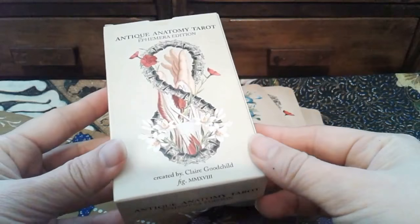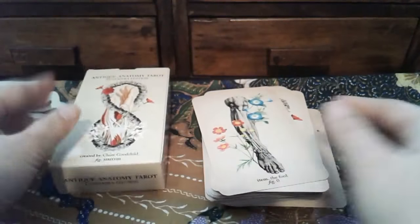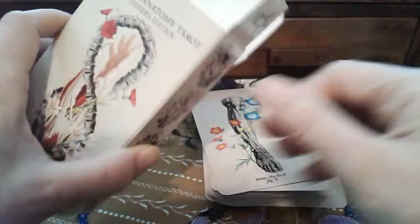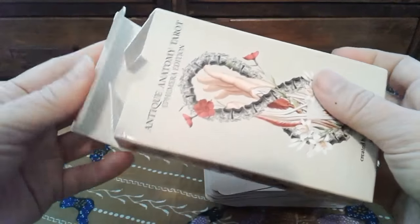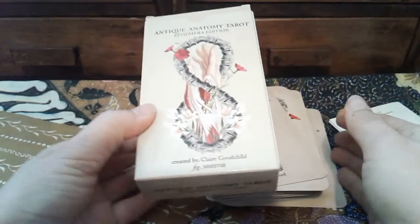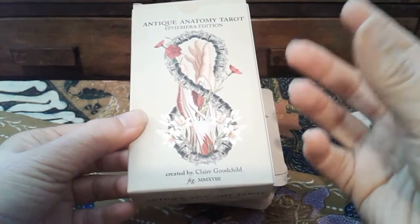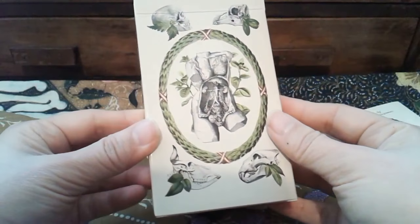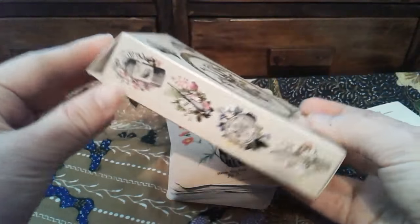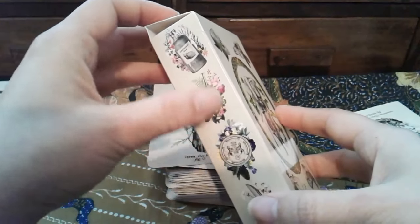So this is Antique Anatomy Tarot in a way that the Deviant Moon, Patrick Valença, has his universe. And with different decks, you can still see that those decks feel like they came from the same universe. And so Claire Goodchild's Oracle of Oddities, as well as Antique Anatomy Tarot, the first one, edition 1 and 2, came from this old antique library, almost this sort of old Victorian house or study with the books, with the plants, with the apothecary sort of items like that.